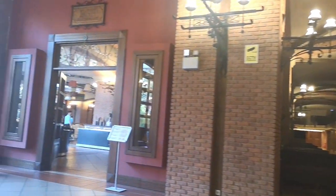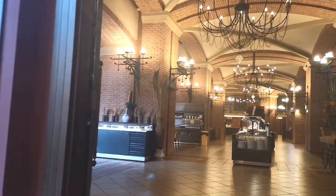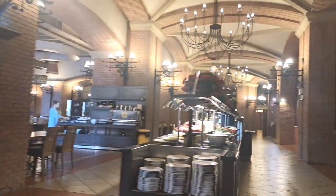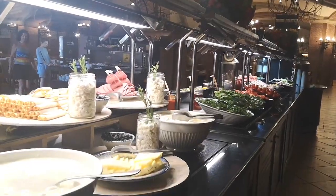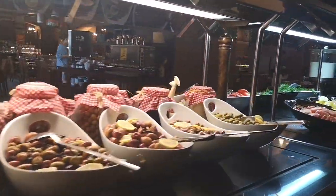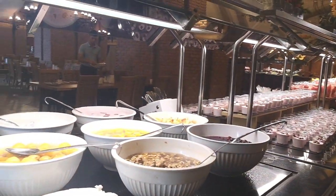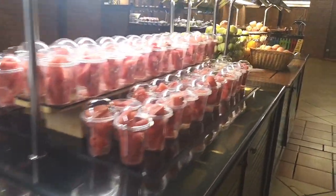And in this main building, you will have the buffet breakfast as well, which I'll show you. There's not many people yet here. During lunch, it will have lots of fruits. There's veggies in there. There's just a vast amount of food. Drinks. This is just on the other side. There is also on the other side what you can have. Fruits.